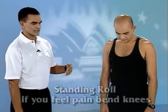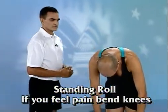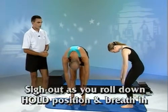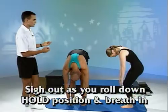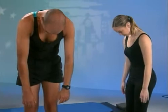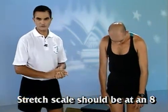So, starting with the standing roll, slowly curling forward, breathing out as you curl down, and if you start to feel the back at all, gently bend the knees. So it's a deep breath out, going down as far as you comfortably can, holding the position for the breath in, and breathe out as you come up, and use that beeline to come up. So draw the abdominals in and slowly curl up, breathing out, using the stomach muscles. If you feel the hamstrings overstretching, don't go down so far. Remember the pain scale? You want to go down as far as an 8, but never into a 9.